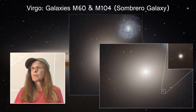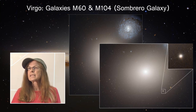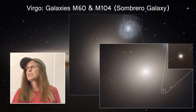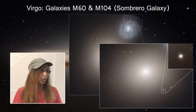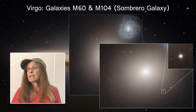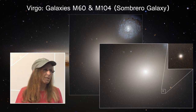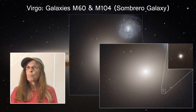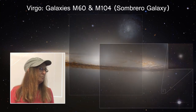It is thought that there have been a lot of interactions over time with other galaxies, and that they have stripped all the material away from this little subcompact dwarf galaxy. And that's why it has that black hole in the center. And this might be how that particular morphology of a galaxy evolves.